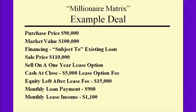You're going to sell it on a 1-year lease option, maybe a 2, 3, 4, 5-year lease option if you choose to do that. At closing, you're going to make $5,000, a lease option fee at closing of the deal. Now the equity left after the lease option fee is about $15,000. You're taking the $110,000 sale price, and you're taking $5,000 from that. That means you got $105,000 that they still owe you for the property. You only owe $90,000. That means there's $15,000 of equity in that property.